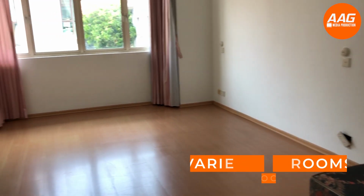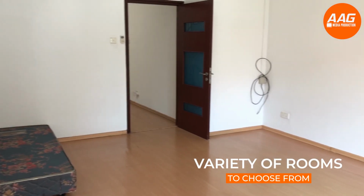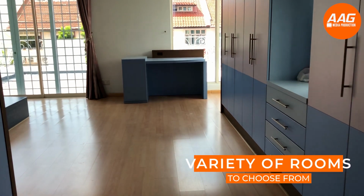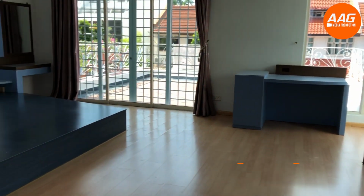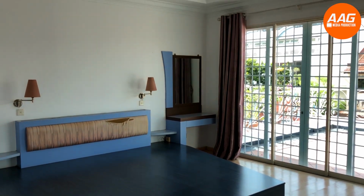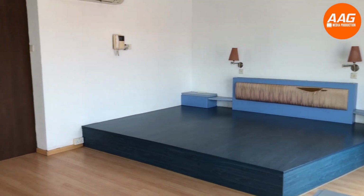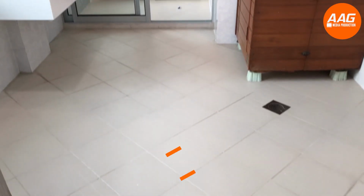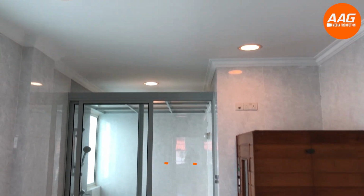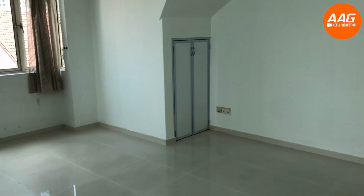Spacious bedrooms for your family. Spacious master bedroom that can fit a good-sized bed. Good-sized rooms.